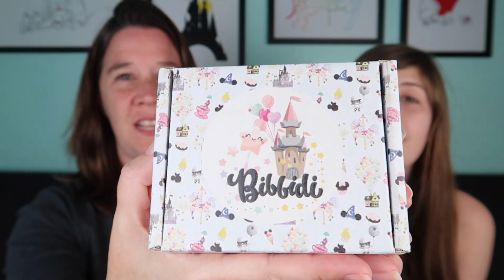Now, we are so excited because for the very first time, we got a Bibbidi Bobbidi box. This is one of their pin boxes, and so this little adorable box has 2 pins in it, and so we are going to see what we got.